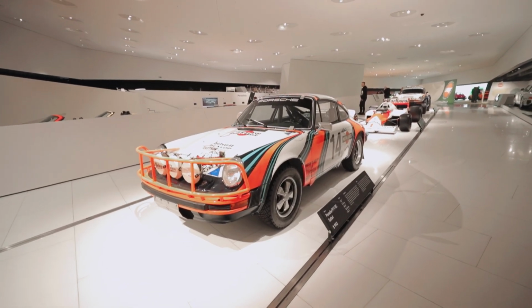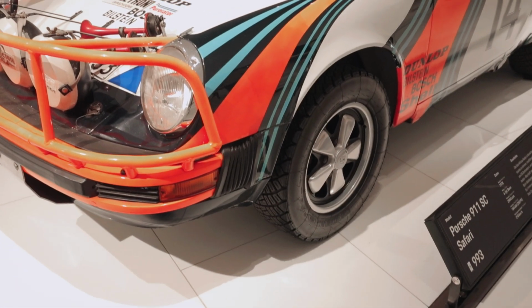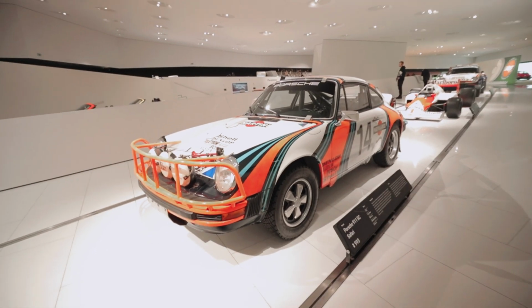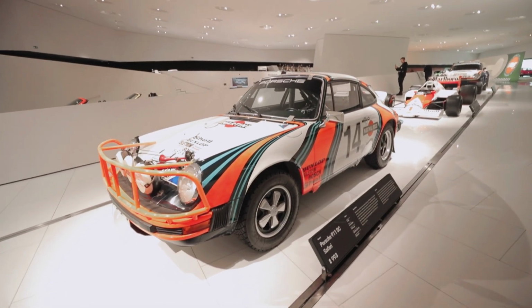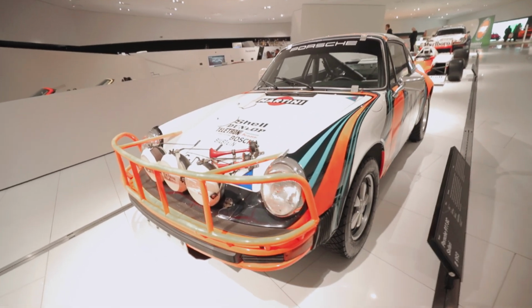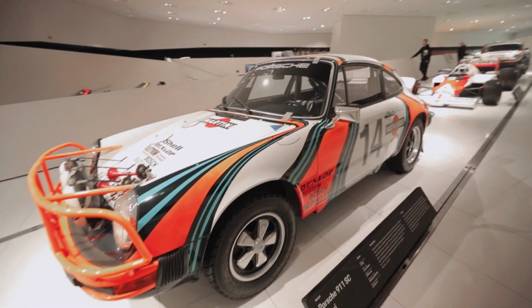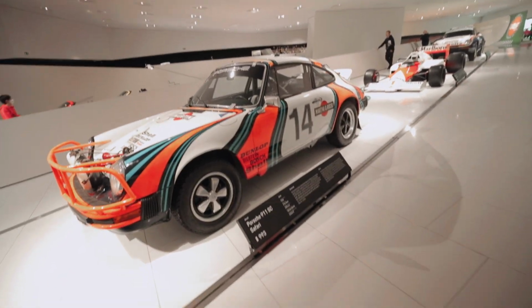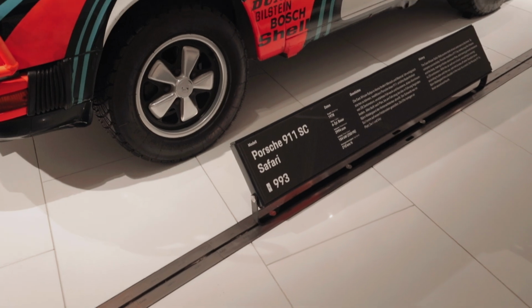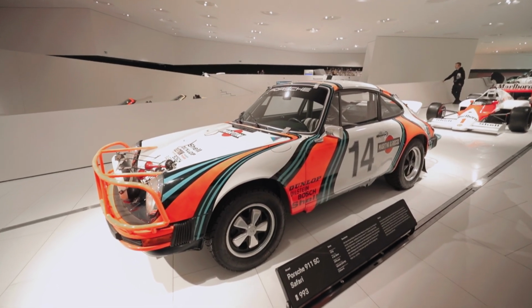Check out this unicorn here. Got the Porsche 911 Safari on mud tires. So if you ever wanted to know, can a Porsche handle off-road conditions? Well, it definitely can, because this is primarily what it was made for. It was like a rally car, can handle mud, can handle the elements. So yes, Porsche does make vehicles that are made for off-roading.